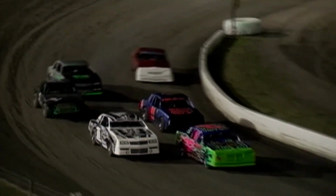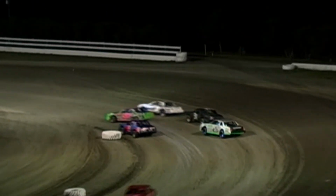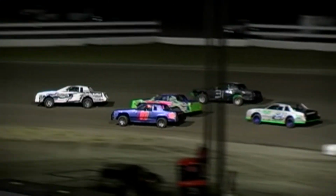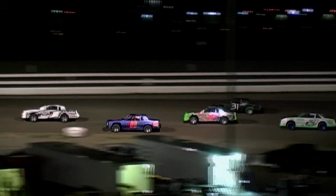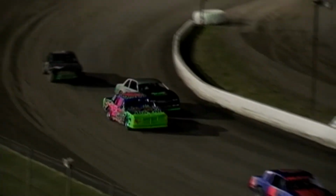Side by side coming off turn number 4. It looks good as Tom Lorenz and Mike Meeks Jr. go after each other. Whoa! Meeks gets a little loose coming off turn number 2, and he's got a passenger, his wife. Check him out off turn number 4. Mike Meeks Jr. will have his wife alongside in the passenger seat in that number 37.